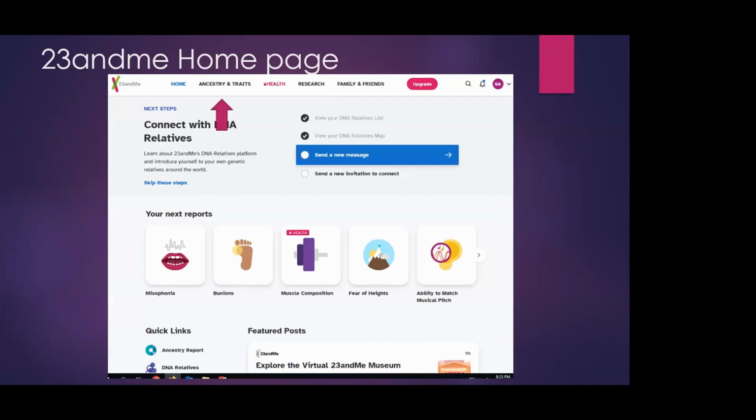The main tab that we're going to be looking at tonight is this Ancestry and Traits tab. You can see it's up there at the top where the arrow is. There's also a quick links down on the left side of the homepage, and that also gets you to some of the same places that you can get to from the Ancestry and Traits tab. So there's multiple ways to get at some of the same information. It never hurts to just click around and click on things and look to see what happens when you click on them.